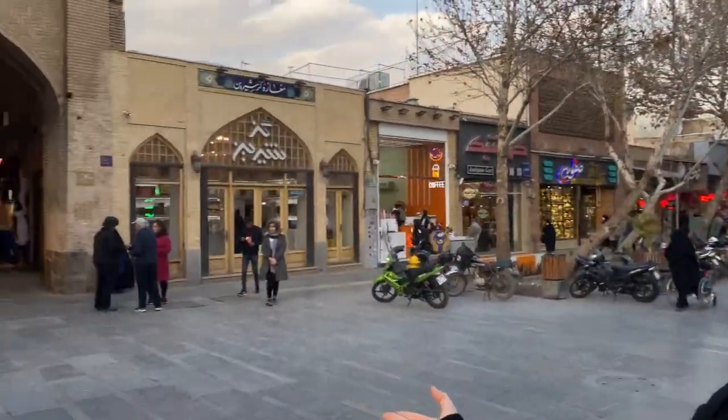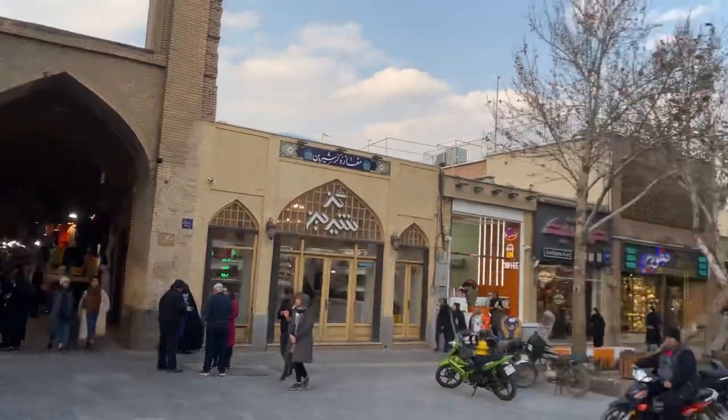Good morning, my friends. Now I'm in Isfahan and I'm starting my new trip in this city. And I have a big surprise for you in the beginning of the video. I would say that it's a main street, and here you can see the bazaar from this side, from that side. We will go there for sure and I will show you. But now it's time for the surprise. Let's go.